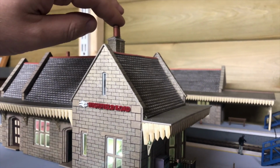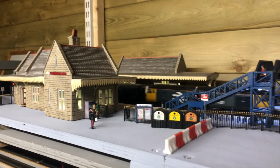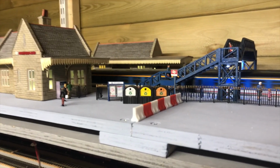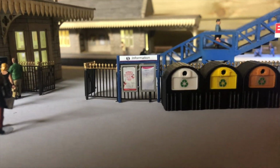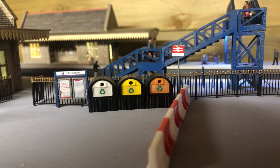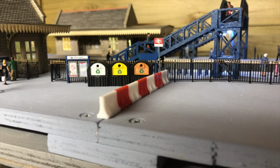We're going to need to fix that little chimney, it's broken, but yeah, I spent quite a lot of time on detailing this week. I've added some bits and pieces here at the front of the station, some more people. I've added an information board, some recycling bins, and the British Railway sign as well. I've also added some barriers.